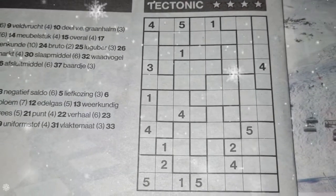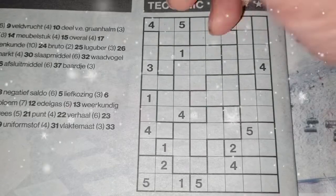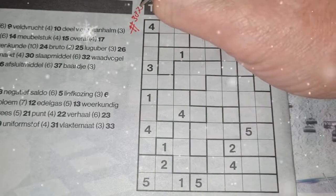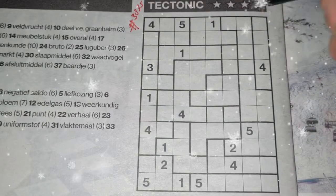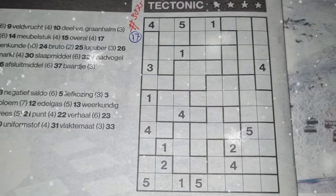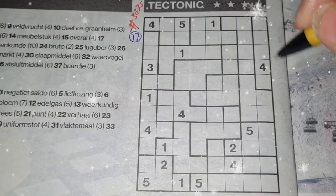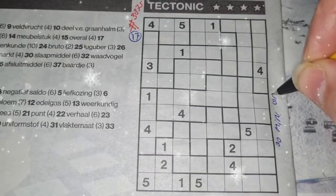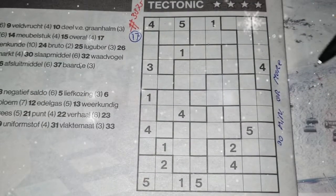So now it's time for the Tectonic. 4 stars. And this will be number 3875. And before I start, I always count the printed digits. Well, this one has 17 printed digits. Could be an easy one, could be a hard one. Well, for a 4 stars puzzle, I need 30 minutes or more. That's my time limit. Alright, so let's get started.